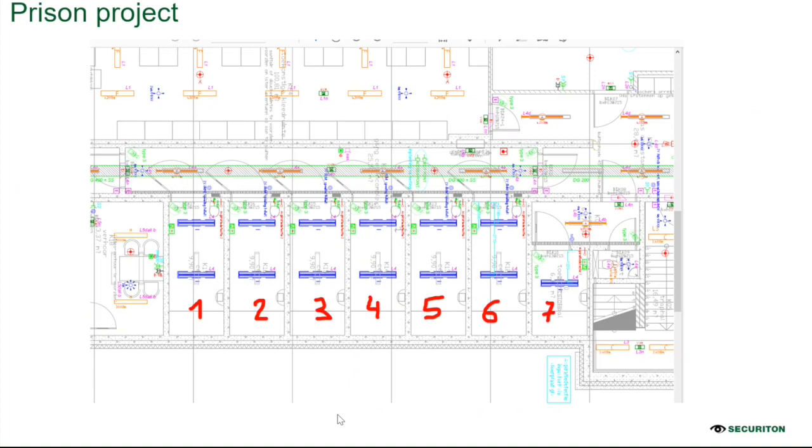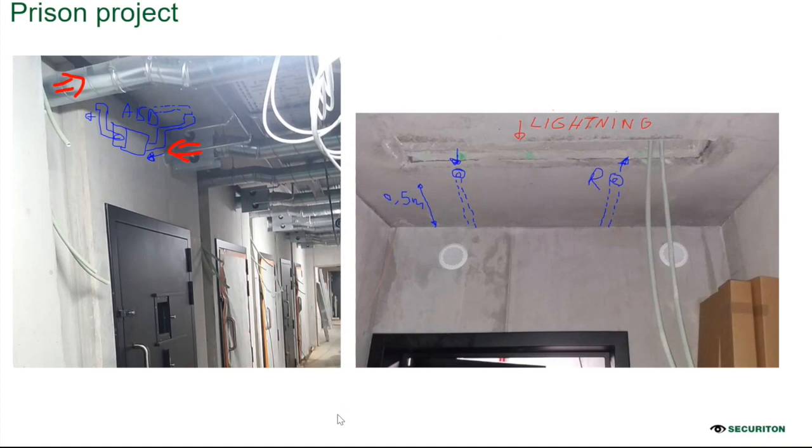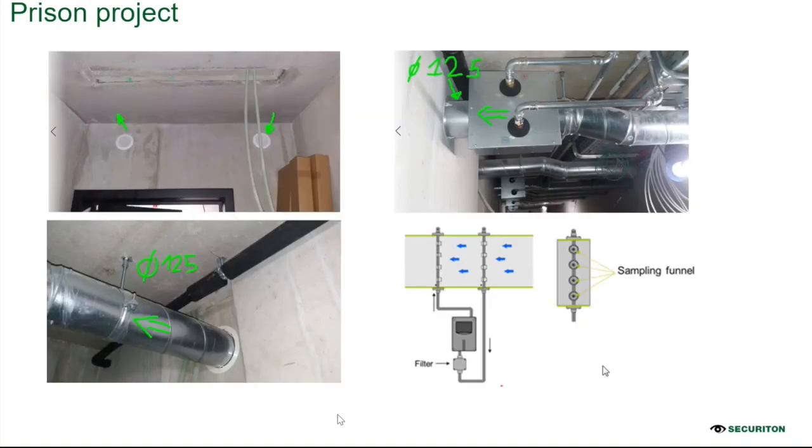Here we present a prisoner cell protection project we have developed with one of our customers. The request was to protect 7 cells, each with its own ASD 532. The designer's idea was to install the ASD 532 unit outside each cell and to enter with an aspirating and exhaust pipe inside the cell. The idea of monitoring the air inside the air conditioning intake duct was also considered, but in the end, the designer preferred to make an aspiration directly into the room.